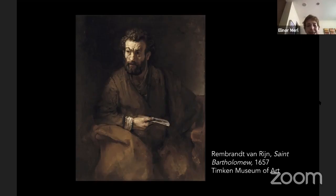Rembrandt celebrates texture using impasto, thick layers of paint, particularly around the apostle's face, reinforcing his furrowed brow and contemplative expression. Also note the burst of white at his cuff, in contrast to the dark brown everywhere else.